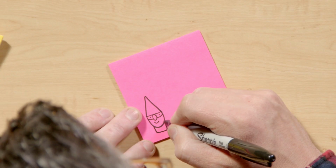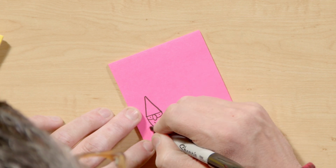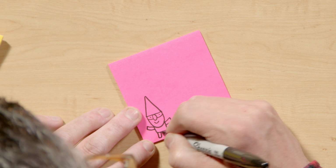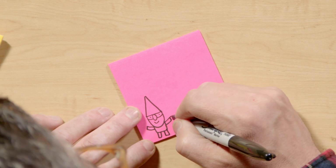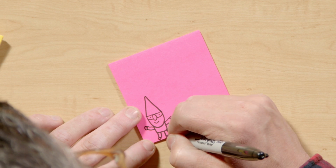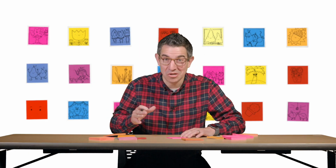Now his body's kind of like a rectangle shape, and so are his arms and legs. Rectangle, rectangle, rectangle, rectangle, and little bumps for hands and feet. Bump, bump, bump, bump. Ears. Bump, bump. But my giant, he's gonna be huge.